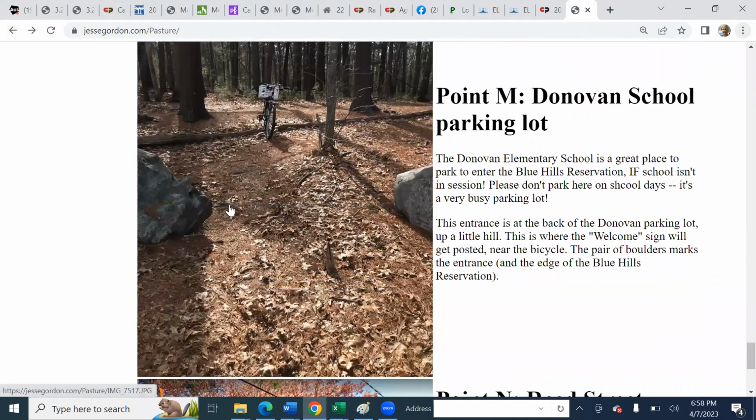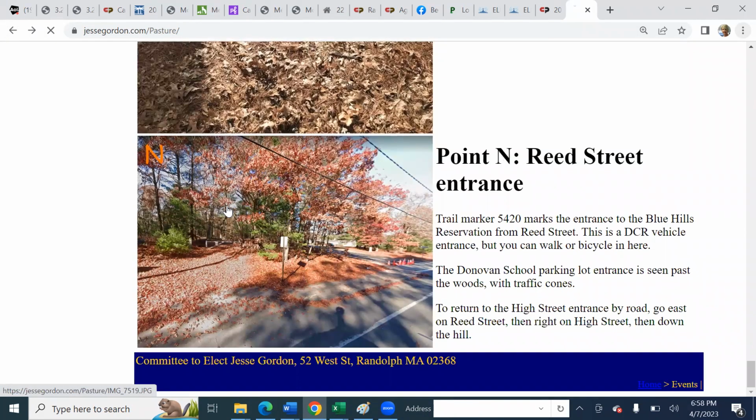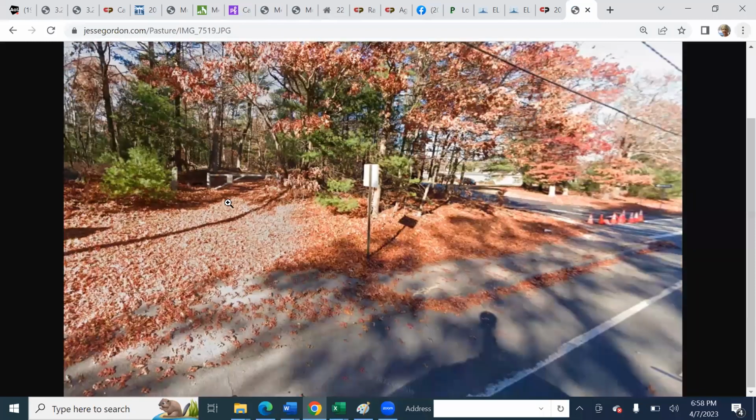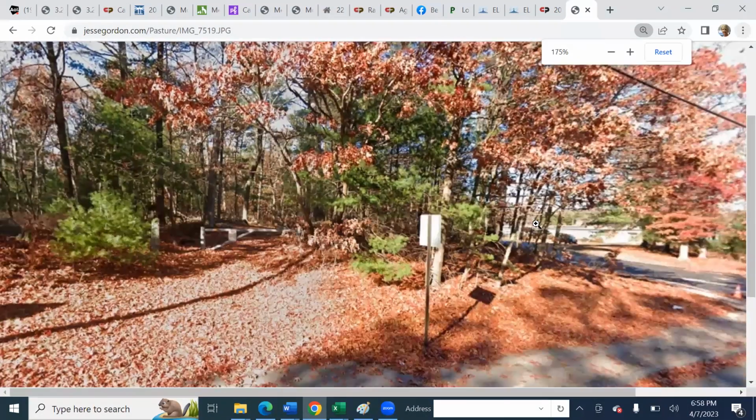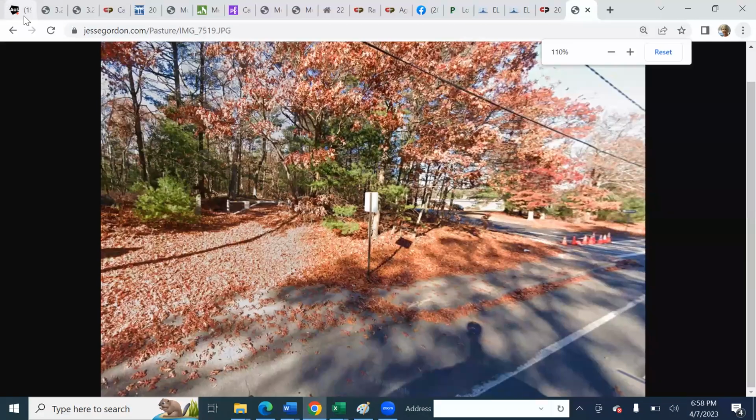If you're driving past the Donovan School, you can see point N. This is the Reed Street entrance. You can actually see the trail marker there, and this is where DCR vehicles go in. You can't park there. You can see the Donovan School off to the right. That's it. Let's end the recording.